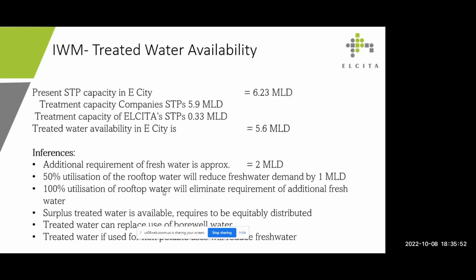Now, if I'm able to utilize 50% of the rainwater, which is approximately 2 MLD, I'll be able to reduce my freshwater demand by 1 MLD. And if I'm able to capture 100% utilization of the rooftop water, I'll be able to meet the 100% requirement of fresh water within Electronic City.